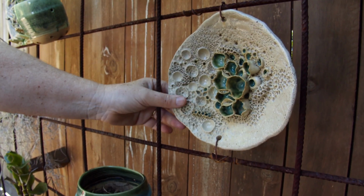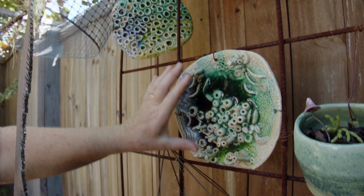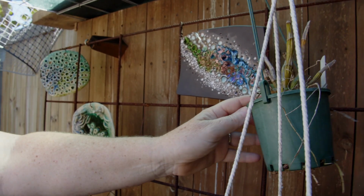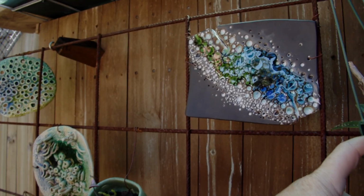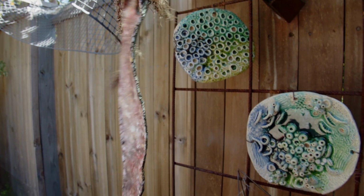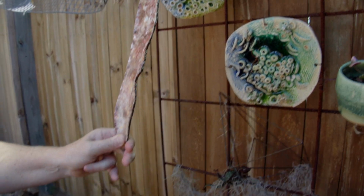There's always something in my mind that's making it go, what if I try this? What if I do this? And what will this look like? There's a lot of pieces in my garden because it didn't look any good, but there's lots of happy surprises too. You didn't expect that, but that looks really cool.